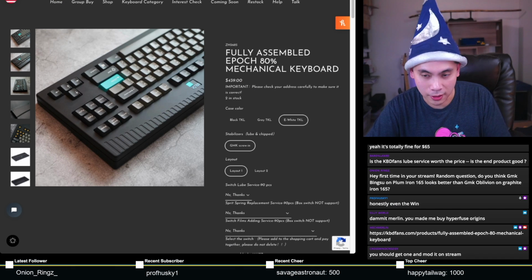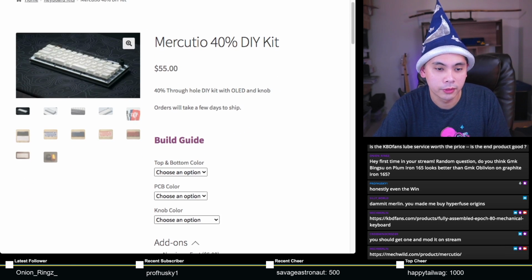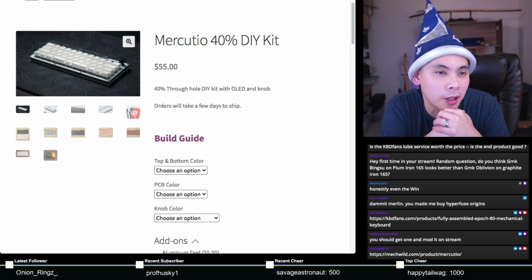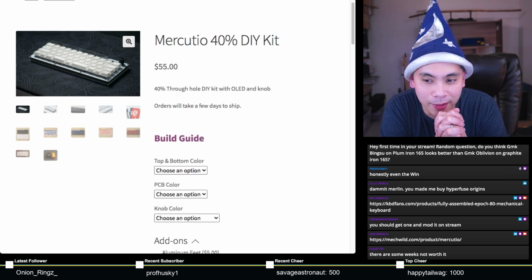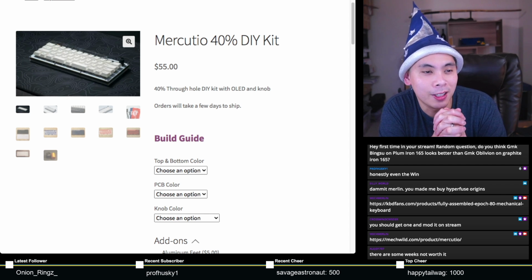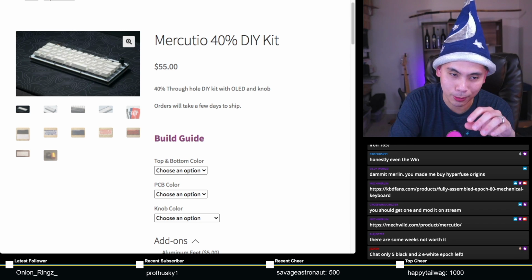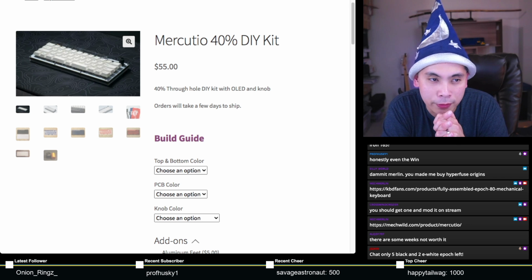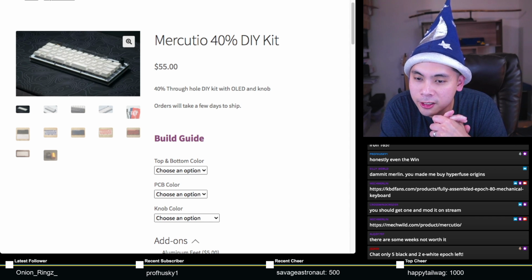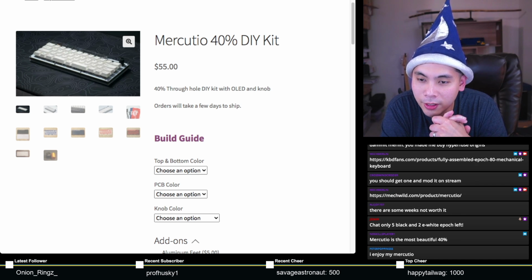The next item that I'd like to talk about is MechWild actually has Mercutios in stock. Here we go. For $55, you can purchase yourself a nice 40% DIY kit. I have yet to build mine myself just because I am considerably intimidated by the diode bending. Well, maybe not intimidated by them, but it's just such a long process for me to bend them completely well and make sure everything's perfect and then putting them on. Good thing this is a 40% kit, so it shouldn't be too long. Who knows? Jesus says, chat only 5 blacks and 2 E-white epics left. There we go.